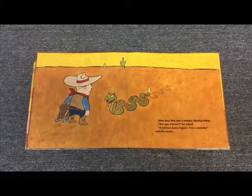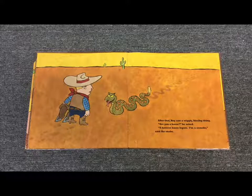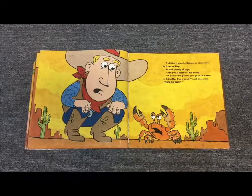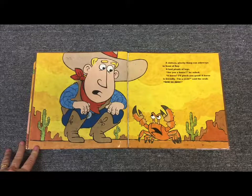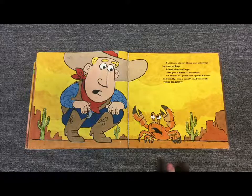After that, Roy saw a wiggly, hissing thing. "Are you a horse?" he asked. "A horse has legs." "I'm a snake," said the snake. A skittery, pinchy thing ran sideways in front of Roy. It had plenty of legs. "Are you a horse?" he asked. "A horse? I'll pinch you good. A horse is friendly. I'm a crab," said the crab.